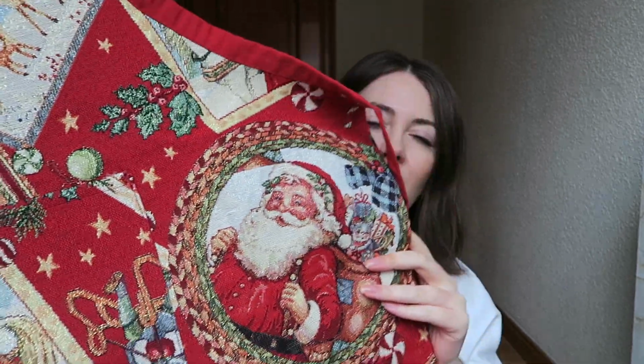Can you imagine a bedspread with this all over it? It would just be the cutest thing ever. So I'm really, really happy with that. Even hanging up in the kitchen when we're not wearing it, it's just going to add a little bit of festive fun to our kitchen.